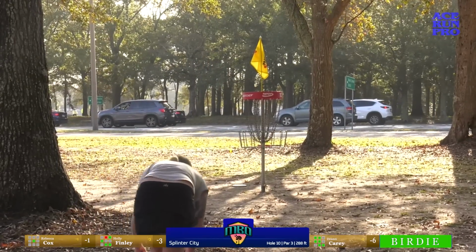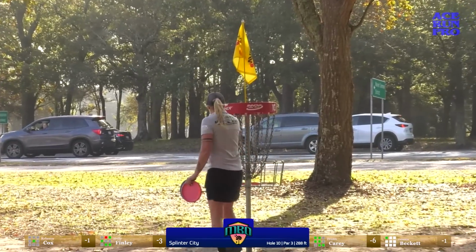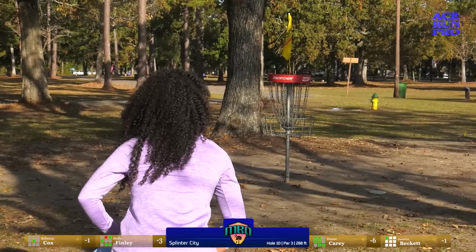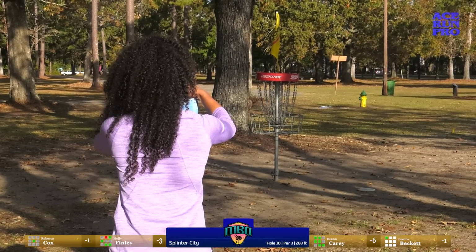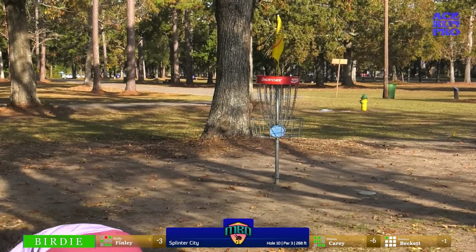Oh, yes. And it falls in. Jessica Beckett drops it in on the left side. Sneaks that birdie in. Giving some love to the basket there. Beckett with her birdie look. Count it. Nicely done.